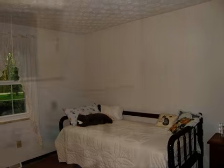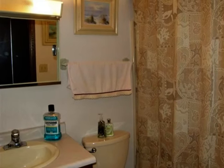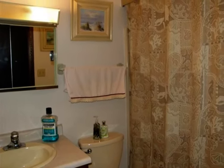This property is represented by Jill Smith, HUFF Realty.